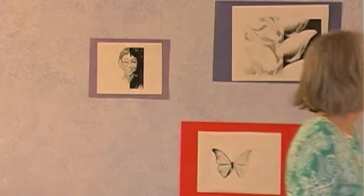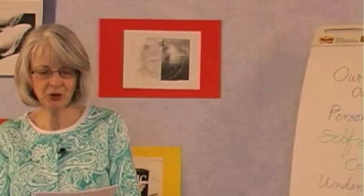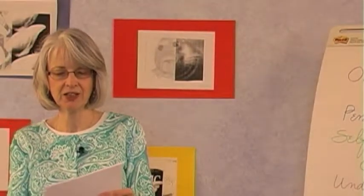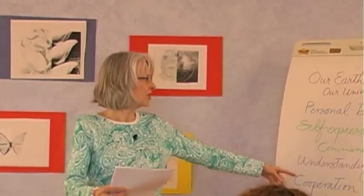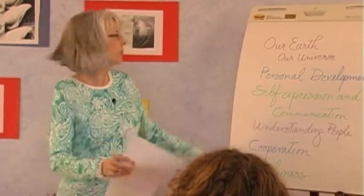Apply. Application is the next highest level skill. Identify which of the areas these subjects would fall under. Which of these 6 areas? Rocks and gems. Which area, class? How about community helpers, firefighters, police, teachers? A preschool topic. Cooperation. It's about community, very much so. Or it could be understanding people as well.